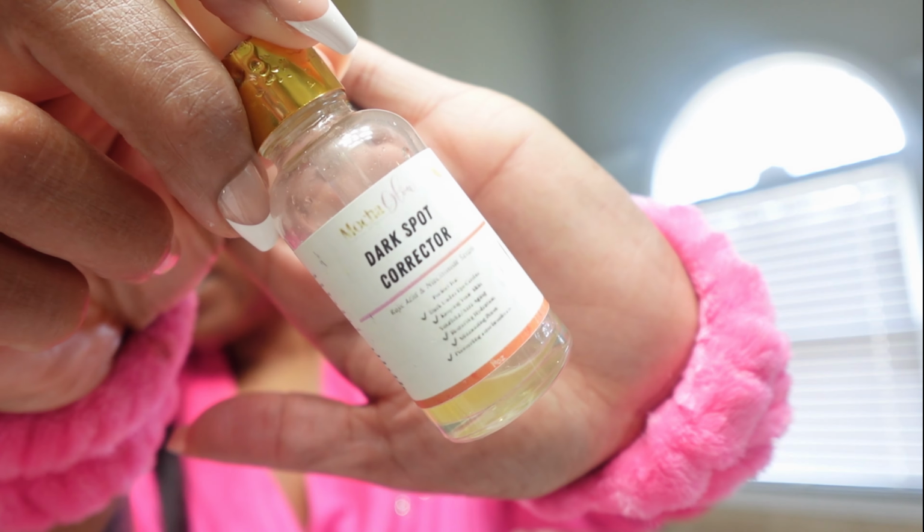Now I am out of this next product, so I do need to go online and order some more. I keep forgetting because I just ran out a few days ago. So after this video, I will go in there and order some. This is a dark spot corrector serum. And guys, you may not be able to see these. Boom, there we go. Oh, it's so hard for me to open. I got a little bit in here. We'll use it all.